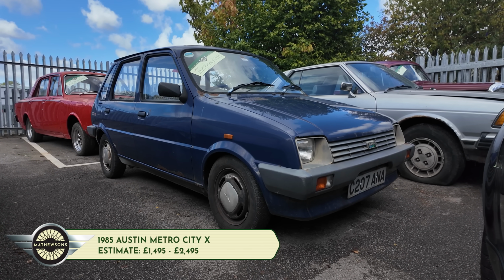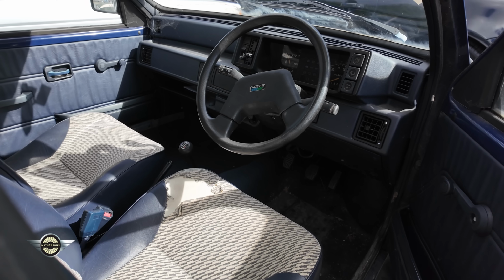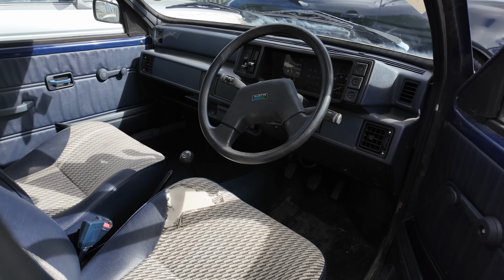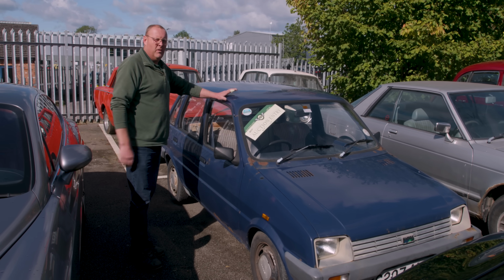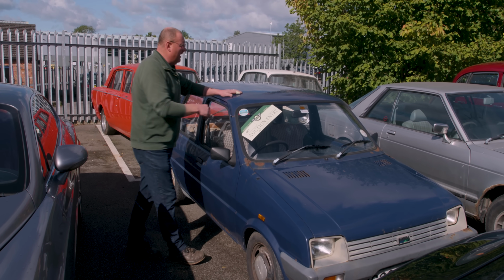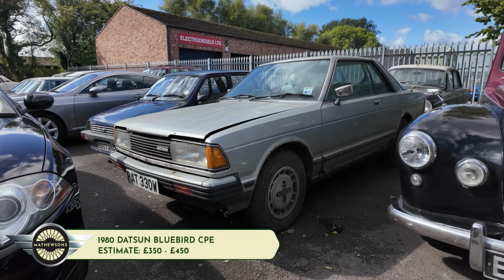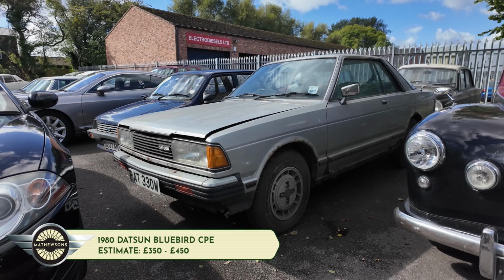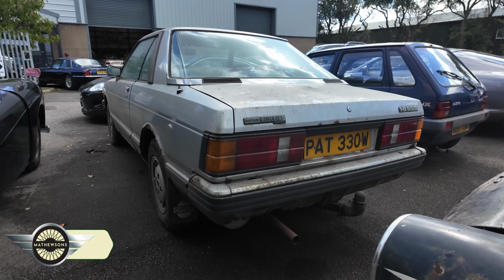13,000 miles. Runs lovely, solid as a rock underneath from what I could see when it was on the lorry. And we're all just going to walk past it really, thinking, oh, it's just a typical rotten old Metro. It isn't. Look at that. Datsun Bluebird. Don't see Datsun Bluebirds, look. A Datsun stroke Nissan Bluebird SSS. I don't think I've ever seen one.